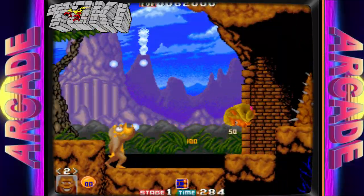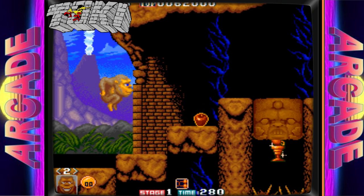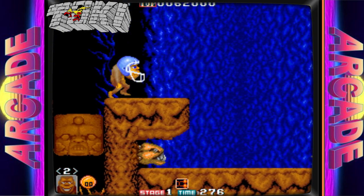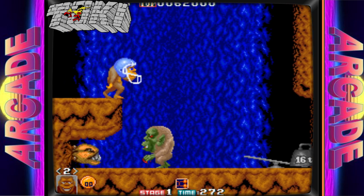Next up is Toki. This was a super popular arcade game with a deadly spitting ape. While the arcade was never one of my favourite games, I still see its appeal, and I recently have been playing the Mega Drive version for the high score challenge, but that's not the version we are going to see next.